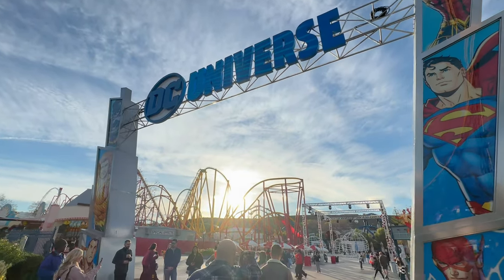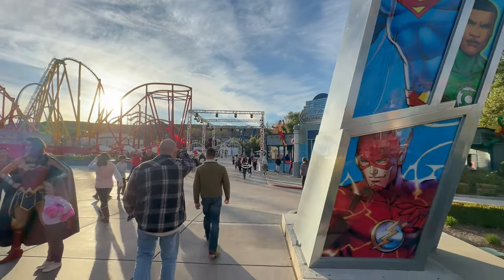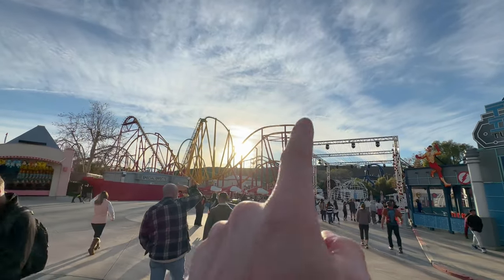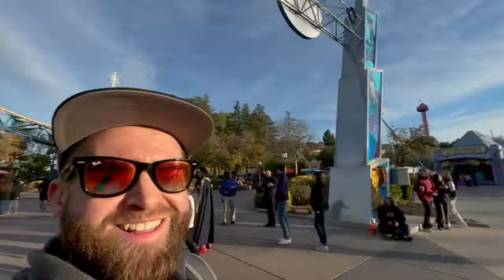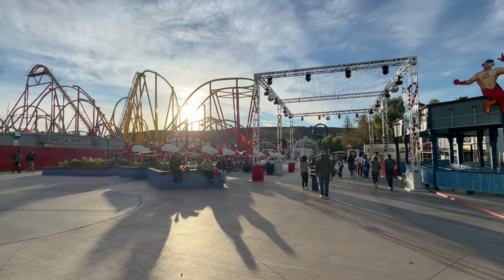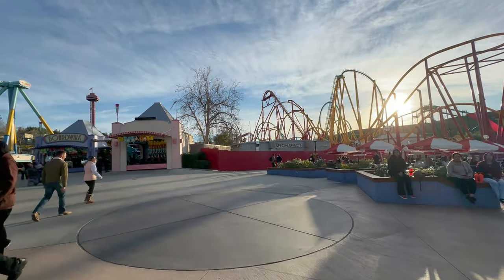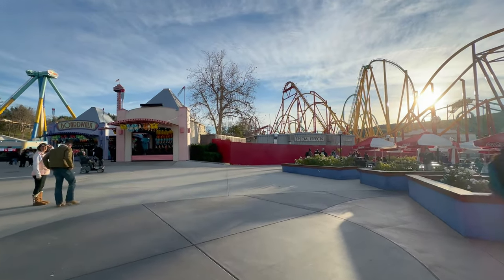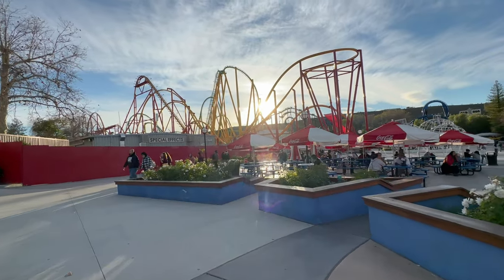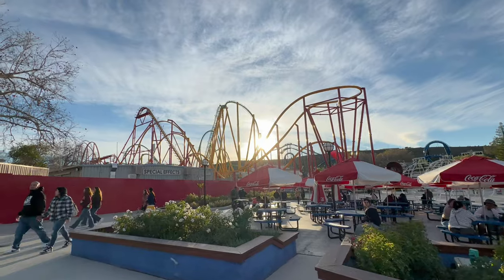Now I've made my way over to DC Universe. We got Wonder Woman right here, and Wonder Woman right there. But yeah, they still got all their Christmas decorations up. I don't know when they actually ended Holiday in the Parks, or when they plan on taking the decorations down. I'm gonna take a look at Wonder Woman's line.